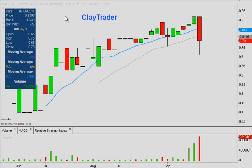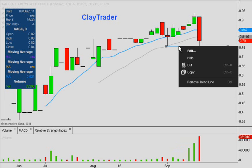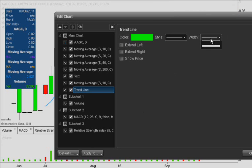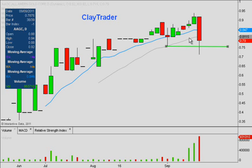In terms of support levels and what we want to see continue to hold going forward, the first one to keep an eye on is simply the previous low that we saw during this pullback here, which was at 76 cents. As you can see, the price did drop below it intraday, but because we're looking at the daily chart, we care about where the closes are. So the price was able to close above this and hold as support, which is exactly what we want to see. So let me get this changed to green for support.